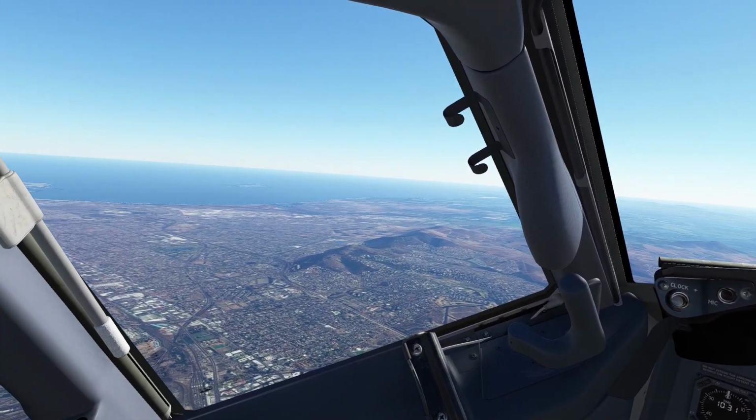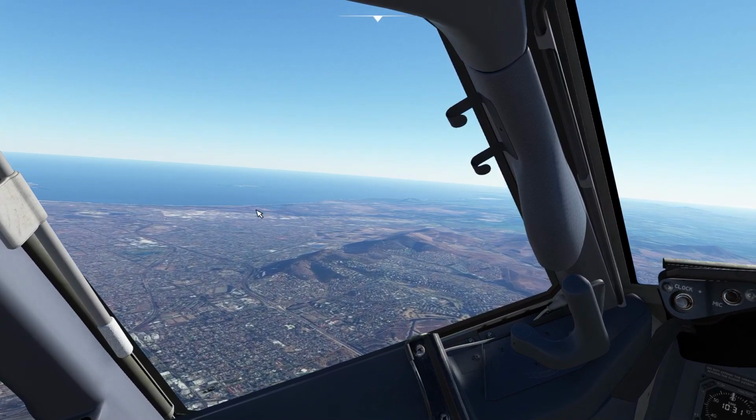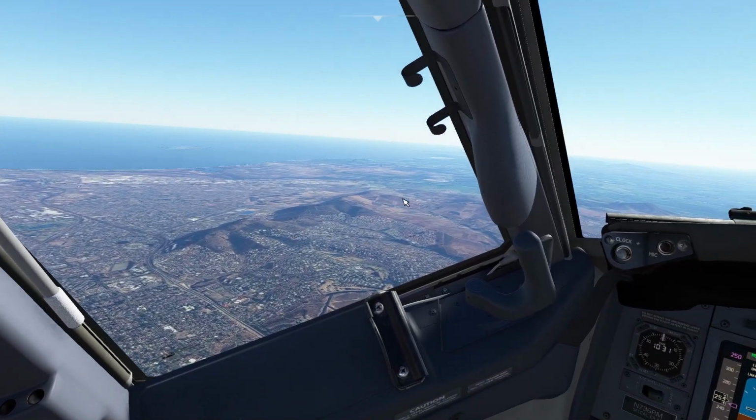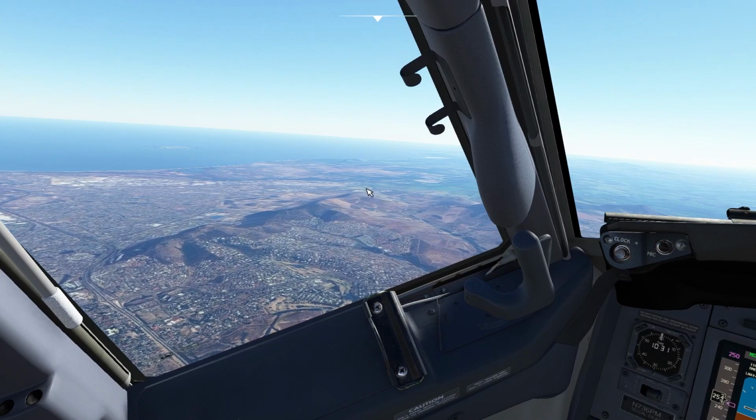Okay, now if we look out the window, there's Robben Island over there. We can see Flamingo Vlei over there. And just down there somewhere is my home base airfield of Morningstar.